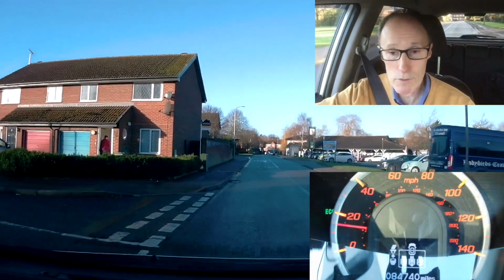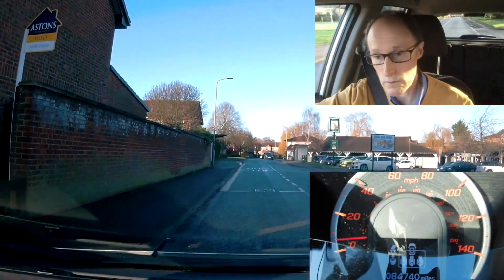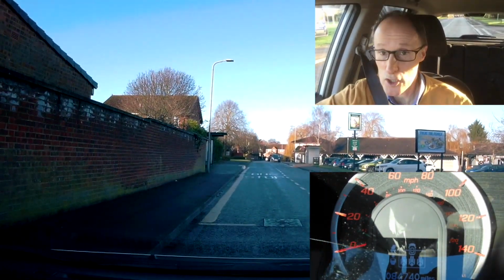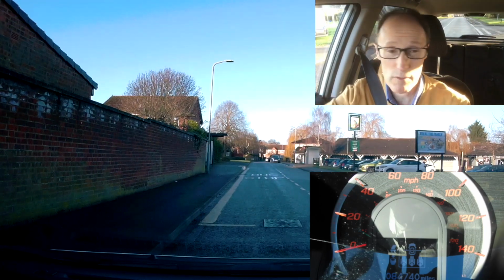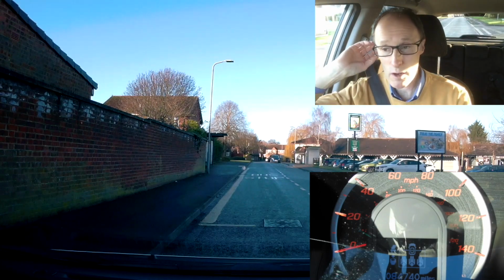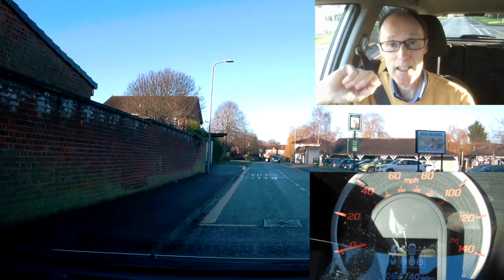Now if I start braking to get my speed down more, it'll struggle. It's struggling, it's struggling. It's going to cut out on me straight away. I got down to about, if I have to guess without looking at it, I bet we would have been about 4 miles an hour in second gear, and the car started struggling. You could hear it rattling. It's going to cut out on you.